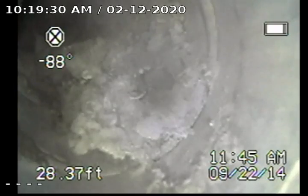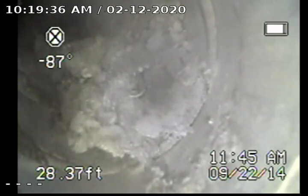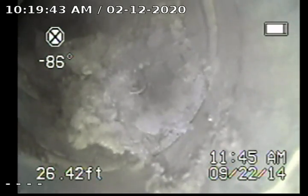Okay, so we're across most of that horizontal. Now we're about to come up the vertical to the actual exterior. So as you can see, there was some buildup in there. It wasn't terrible. I just don't think it got cleaned out to that point with their equipment.